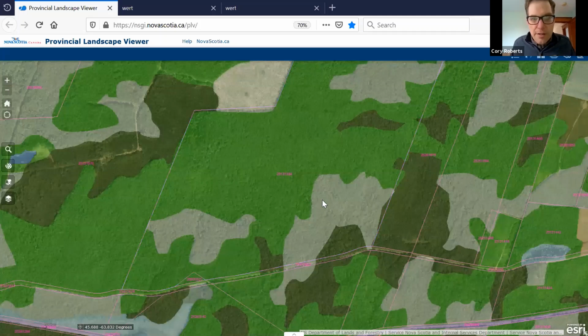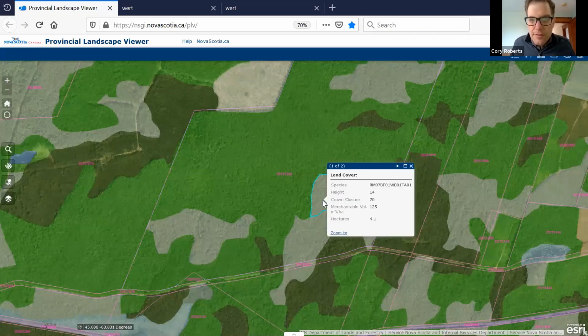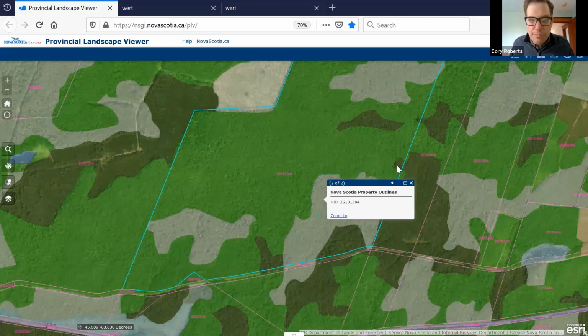So we'll click on this guy. Same thing. You get 2 different items. You get your land cover information and your PID information. The PID is the same. The property or the parcel ID number is the same for that unit.